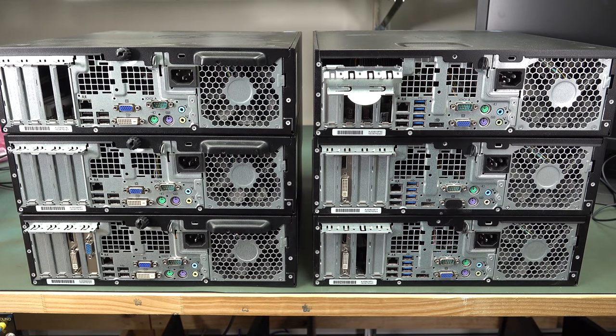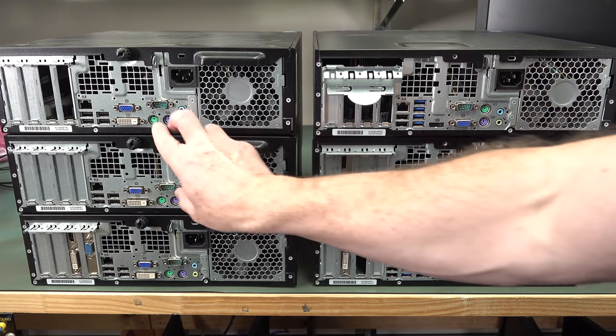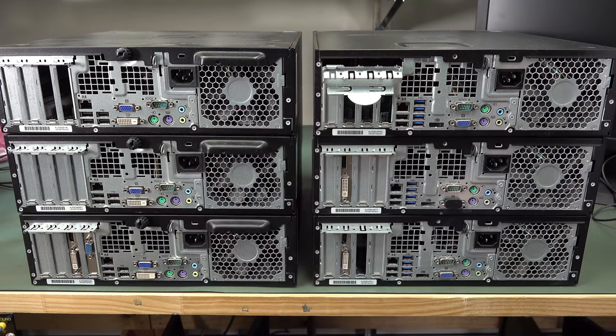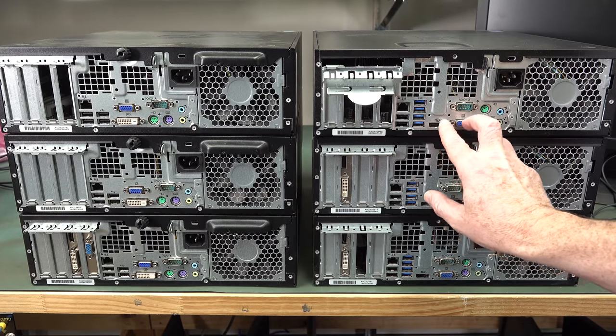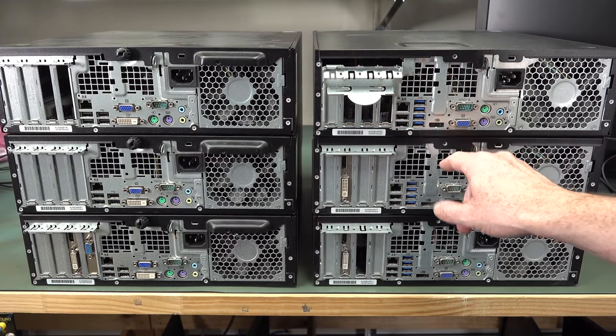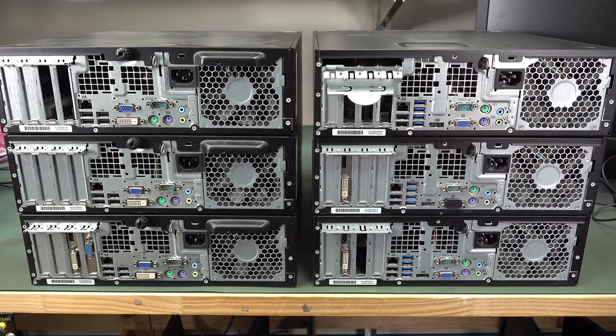Still very handy today. They've all still got the old school PS2 keyboard and mouse, and they've got audio on front and back as well. And they've all got gigabit Ethernet. And they've both got integrated video as well.